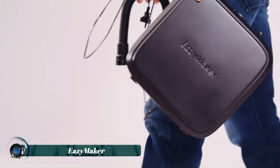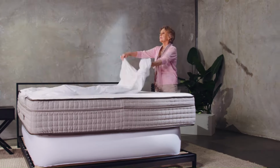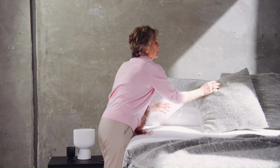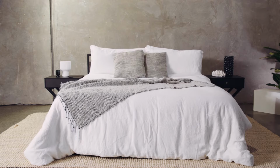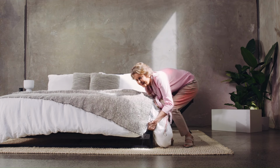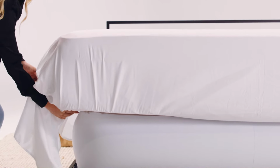EazyMaker is a revolutionary bed-making system that simplifies the process of changing sheets. With its patented technology, you can effortlessly lift your mattress, replace the sheets, and then lower it back down. This innovative solution eliminates the need for awkward lifting, painful tucking, and the usual struggle associated with bed making.